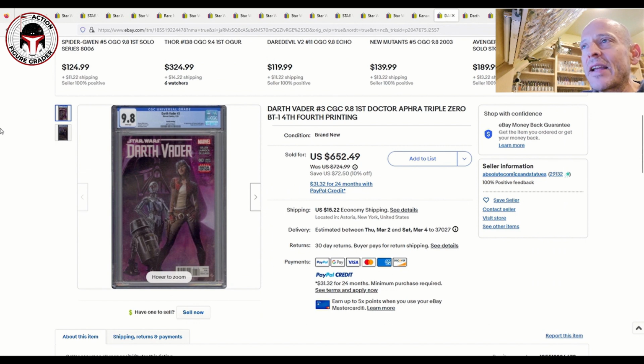We can't have a comic book market update without talking about Dr. Aphra, one of my favorite new characters. And this one is the harder to find 4th printing. And at the height of the comic book market, this was going for between $1,100 and $1,200, believe it or not. And I said, there's no way I'll be able to have that much money at one time. And now they're going for $650. This is an awesome buy.